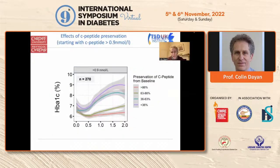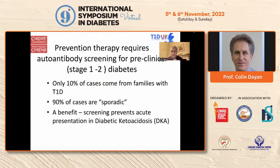And this is showing you, if you model the effect from all that data, depending on how much you preserve the beta cell function, in the red line, if you preserve more than 86% of the beta cell function out to 2 years, the HbA1c is in an excellent place 2 years later. If you don't do that and you preserve less than 36%, like in this purple line, the HbA1c will begin to rise over that period of time. So that's evidence of metabolic benefit.